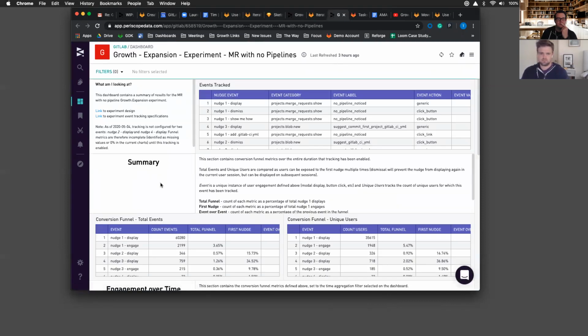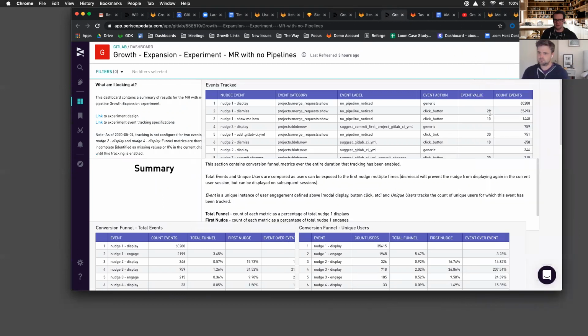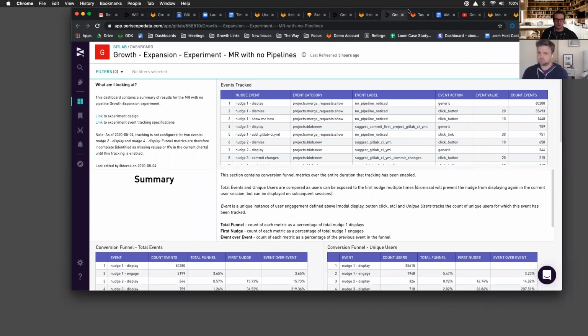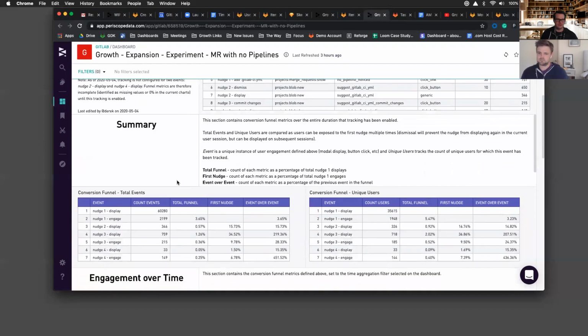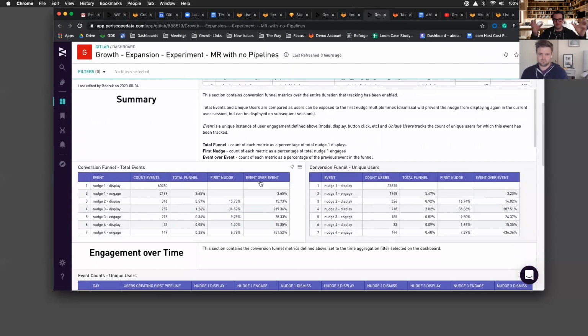Cool. So what we're looking at here is all of the instrumentation and the events that we had to create in order to collect information on the actual experiment. It's one thing to build a workflow. It's another thing to actually capture the information on it. At the top level here, we're capturing all of the raw counts.